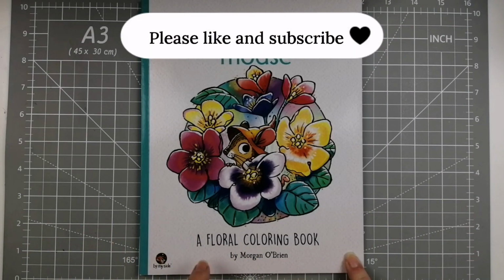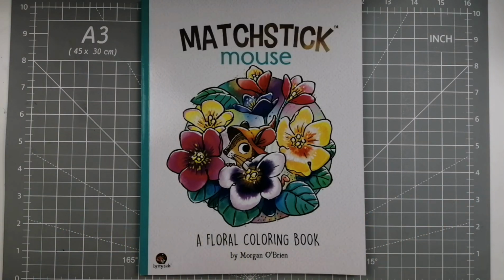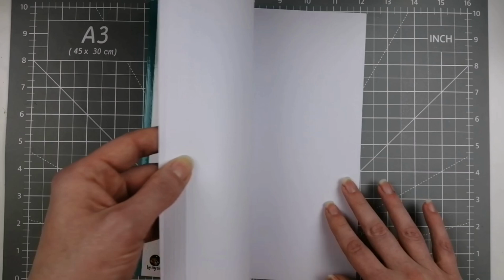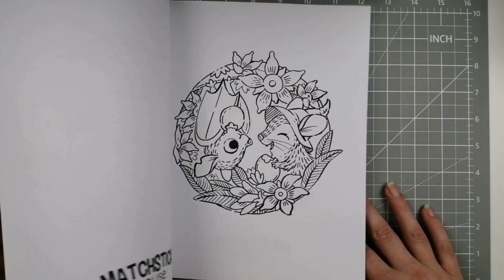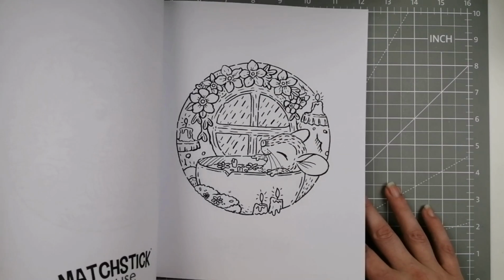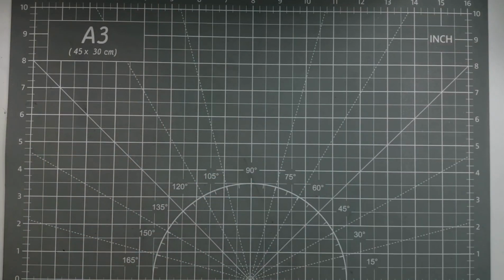So I haven't actually coloured in this one at all, but I figured this one was a nice all year round. Any colouring book can be all year round, but I figured this one was quite easy to pick from and work with, and she is just adorable. So I have that one.